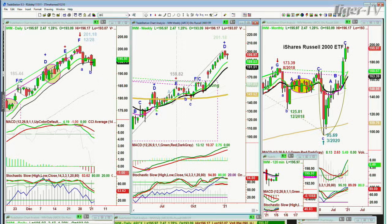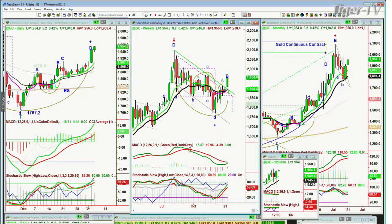And if you're looking at gold, gold has continued its move up. It is still up, 8 points up at 1954. This is a nice breakout in gold. We'll talk a lot more about it as soon as we get back for the Tiger Technicians Hour.